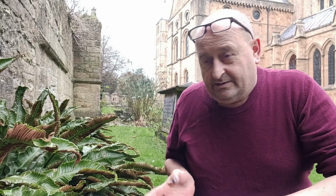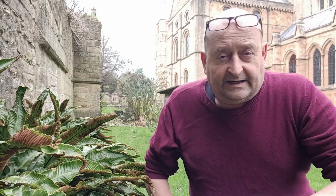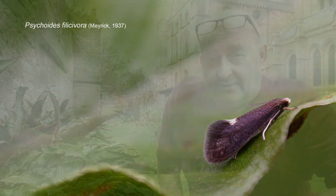Now, if you're looking for an invertebrate fix over Christmas and you're a bit fed up with the festivities and eating constantly, then if you have any ferns nearby or in your garden, especially if it's species like hart's tongue fern, but any sort of broadleaf ferns, have a look for the feeding signs and larval cases of two Psychoides moths. Both are small, about 7 or 8 mil in length from head to the end of the wings, and both are purplish, and there are differences between the larvae as well. I can't remember offhand, but the most common of the two is Psychoides filicivora, and these hart's-tongue ferns are absolutely full of the larval signs.